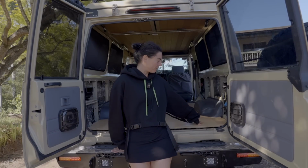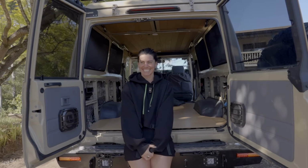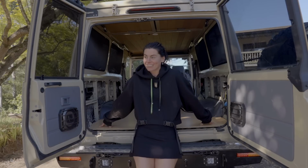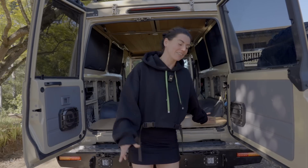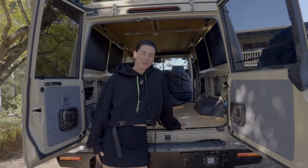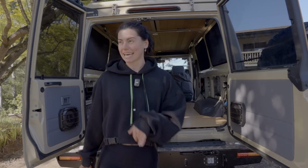We have to finish the floor. Wait. Hi. I'm nervous when you look at me. The floor's been put in and now the rest of the joinery will be added on top of that. Just have to screw this to the floor. So more holes in the Troopy. So that's that. Let's see how the boys are doing.